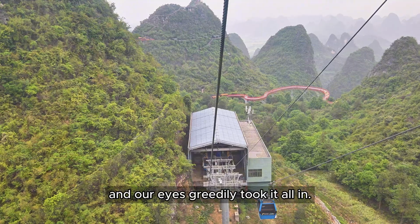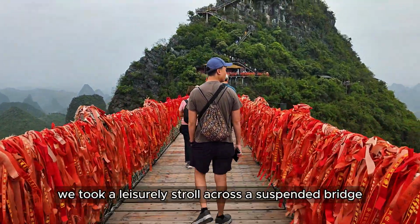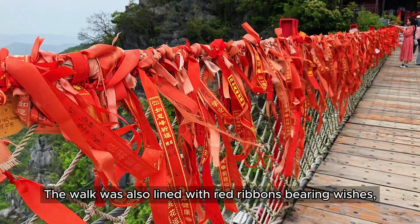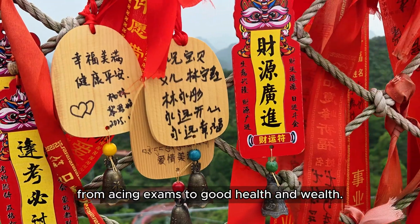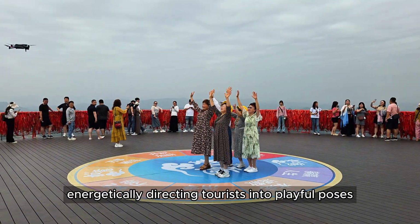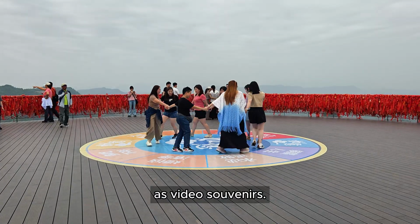took it all in. To get to Ruyi Peak, we took a leisurely stroll across a suspended bridge about 500 feet long, featuring panoramic views of the surrounding landscape. The walk was also lined with red ribbons bearing wishes, from acing exams to good health and wealth. In true Chinese fashion, a drone photographer was at the summit, energetically directing tourists into playful poses as video souvenirs.